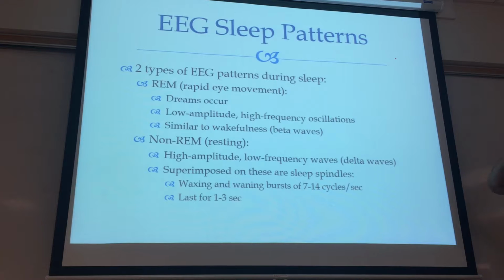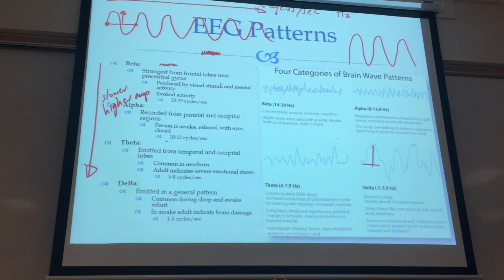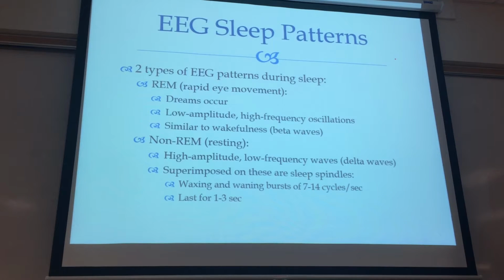So what you would expect to see are beta waves, very similar to wakefulness. A lot of brain activity happening. We would typically see something that looks like this, a lot of wakefulness. And what's happening in REM sleep, again, is low amplitude, high frequency oscillations. We know that REM sleep is good for memory storing. Why do we need to dream? There are a lot of theories on dreams that I won't really get into because that's more so in psychology, but memory storing, learning is a big portion of it, and then mood regulation is also something important.